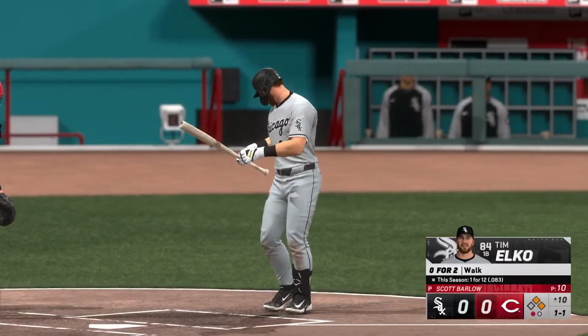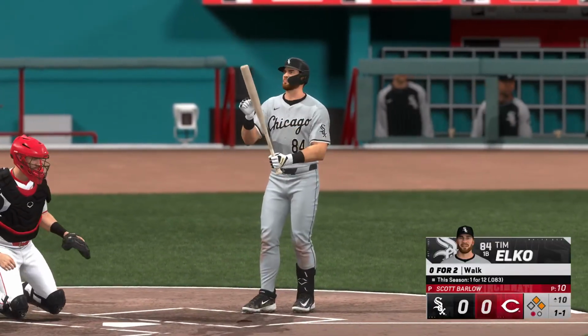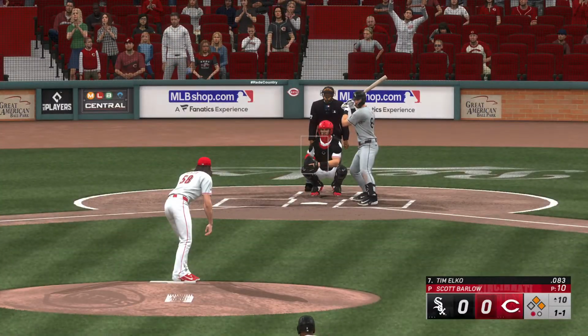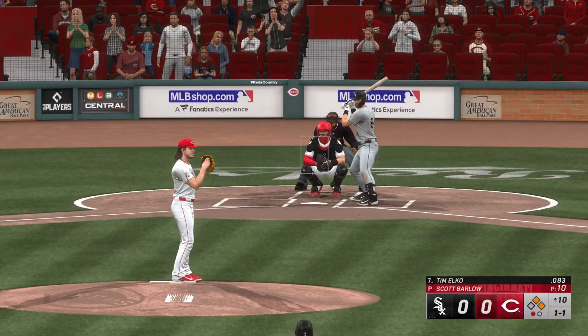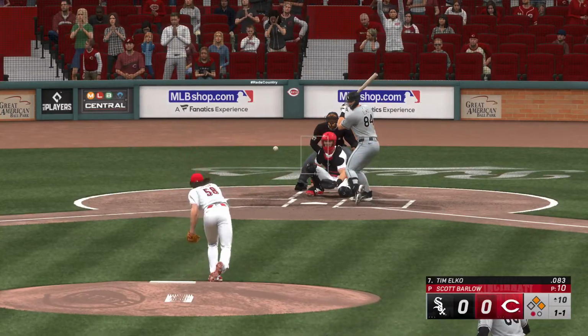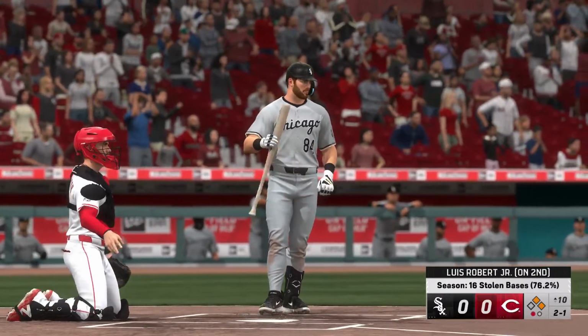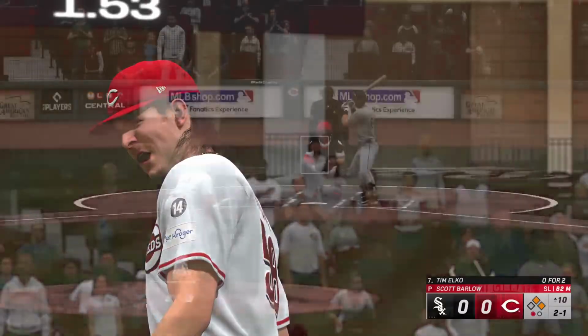And here's the first baseman, Tim Elko. One out. The go-ahead run is at second. In the dirt, 2-1. Good spot for the hitter. Definitely has the advantage in this count with runners on. Look for him to be aggressive on this next pitch.